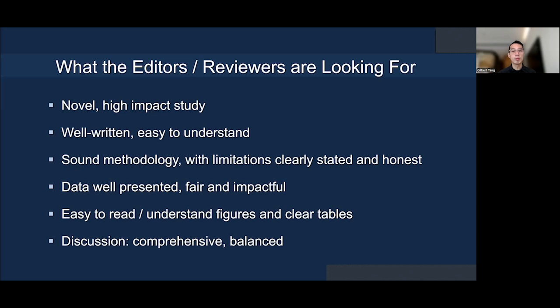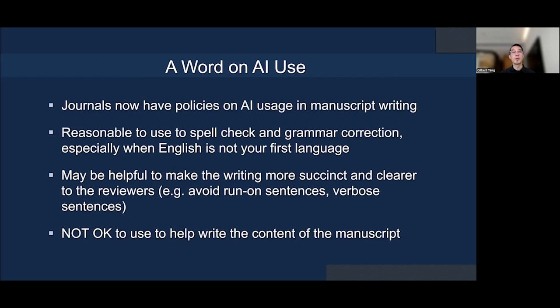Obviously, there are limitations, but they should be clearly stated and honest. The data need to be well presented, fair and impactful, and again, easy to read, with understandable figures and clear tables. And you need to have a comprehensive and balanced discussion. It can't be saying, oh, my study is the best thing since sliced bread. It does not work that way. You need to be very thoughtful about what your data means to the scientific community.